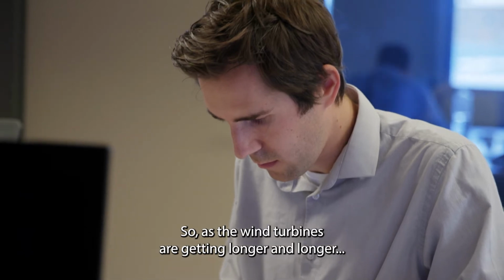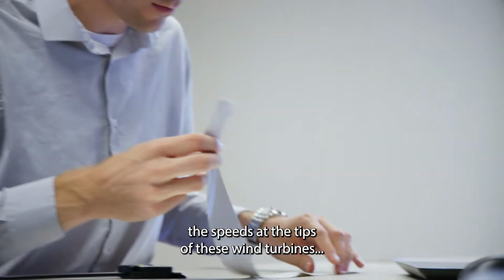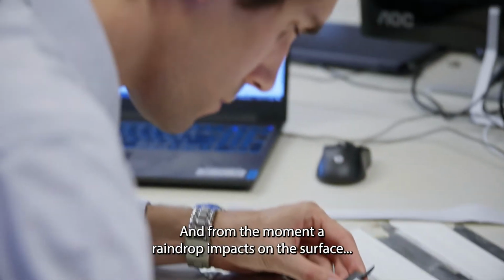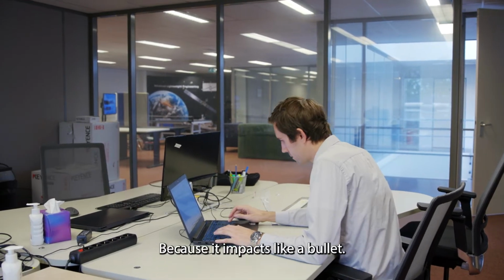I'm Ruben Geurtjens, the CTO and co-founder of Q-Layers. So as the wind turbines are getting longer and longer, the speeds at the tips of these wind turbines also get higher. You have to think about speeds between 500 and 600 kilometers per hour. And from the moment a raindrop impacts on the surface, it hits away material because it impacts like a bullet.